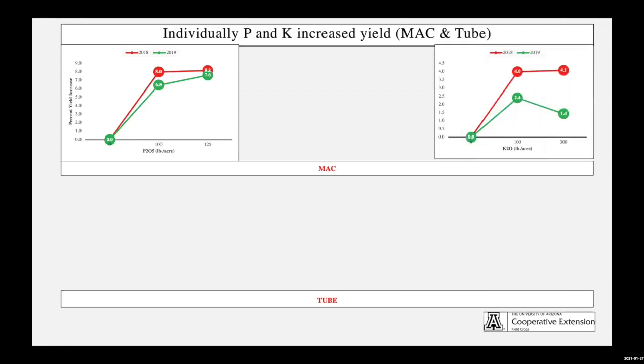A slight yield increment was also observed in potassium application. In 2018, we obtained 4% yield increment in both 100 and 300 potassium.